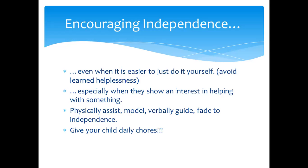So encouraging independence, something that can be observed in the school setting, especially for our younger children just entering school, is learned helplessness. And what I mean by that, I don't want that to come across negatively, but there's suddenly this expectation to do a lot for yourself and to be independent. And as parents, very often it's easier just to do it ourselves. It's easier to do it ourselves because we want it done a certain way. And very often your young child isn't going to do it the way that you want it done.